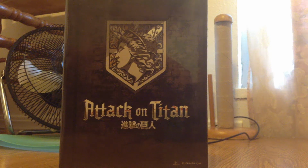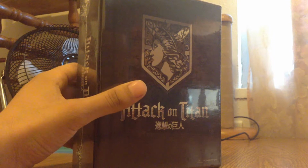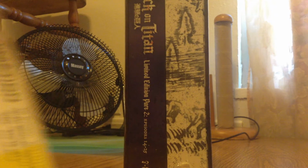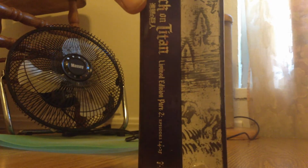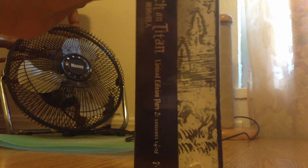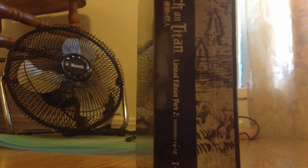Alright guys, so this is the limited edition part 2 of Attack on Titan. As you can see, I got it from Funimation. It was $49.99. I got it when they had the 20-year anniversary sale, so I saved a couple bucks, like $40-50.